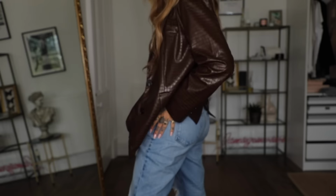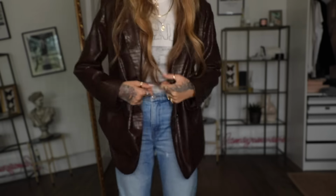Good American jeans. NAKD jacket, Ganny t-shirt. I curled my hair last night and it's lasted quite good. And then I just did my fringe. These little hoops are Ashton and Miu. I've got all my jewellery back on.